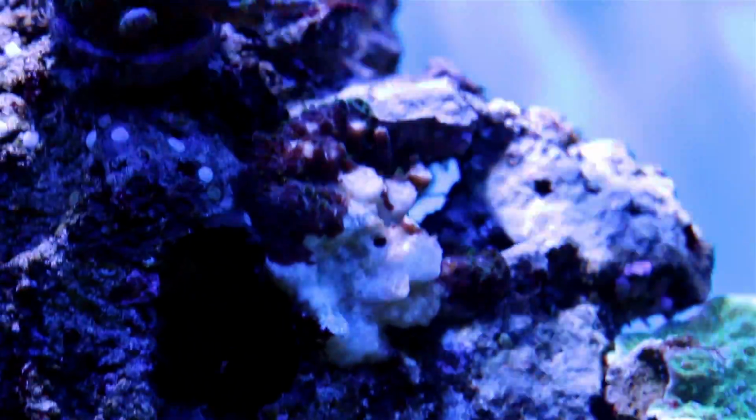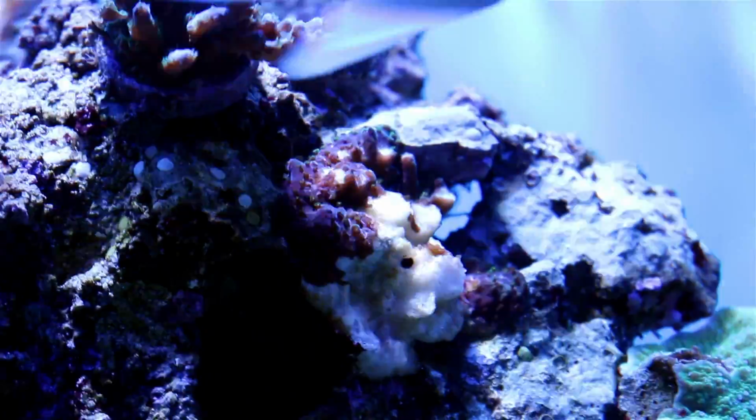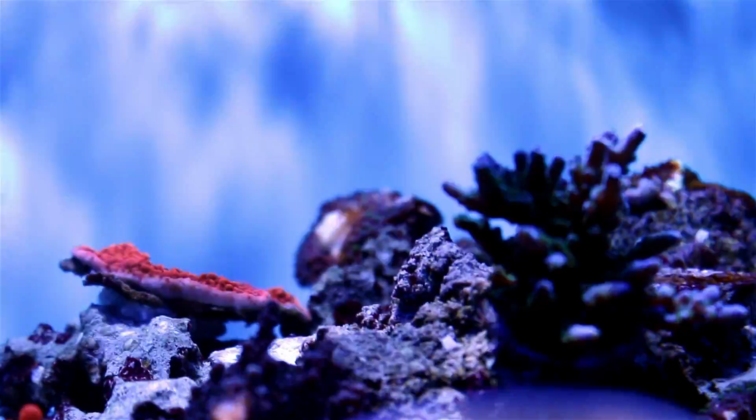Here's one that is just almost absolutely gone. As you can see around the edges, it's all white, and so I don't see that coming back. And then there was one. These fish are killing me right now. Okay, so there's one in the back over there that also I lost.